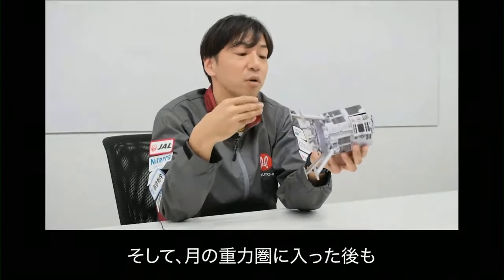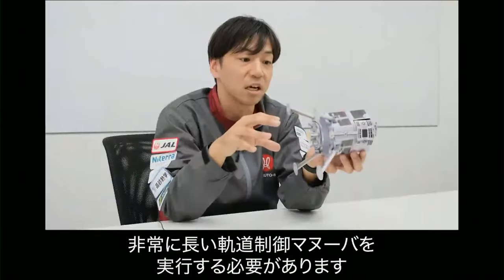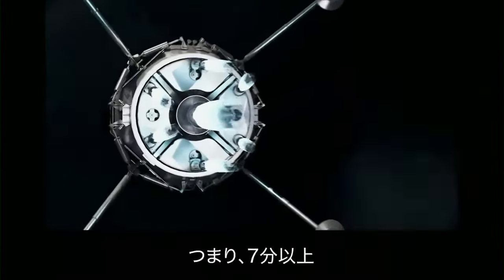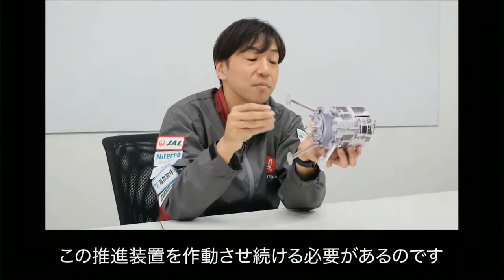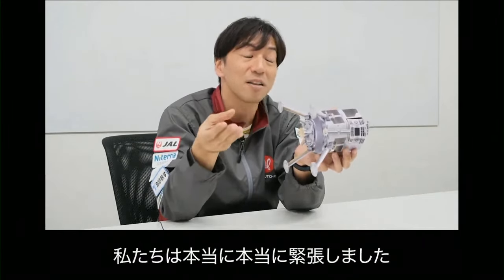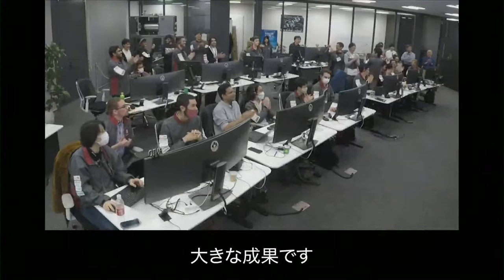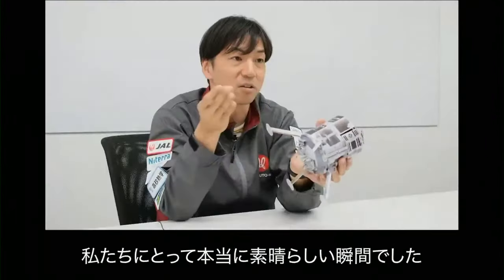Then even when we enter the lunar gravity region, we also need to carry out a really, really long orbital control maneuver operation. It is more than a 7 minute burn. Burn means we need to keep activating this propulsion system for more than 7 minutes. Then that was a really, really critical operation, and we were really, really nervous about that. This is also a great achievement to carry out this type of critical operation as a commercial space startup. Then this success 7 achievement was a really great moment for us.